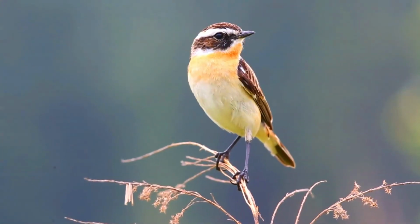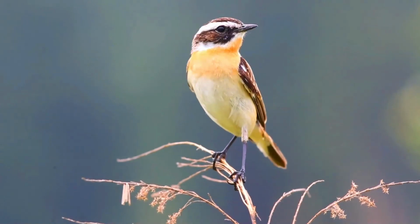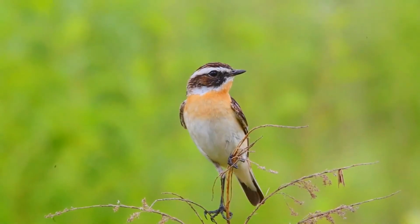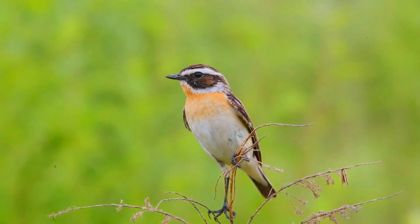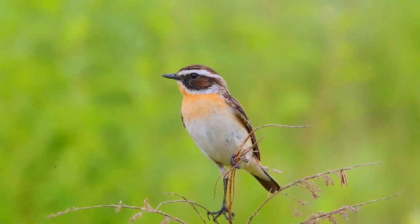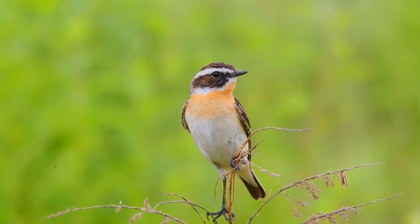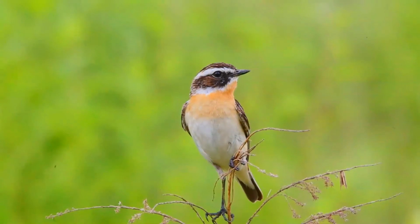The birds like to perch on elevated spots such as shrubs, from where they make sallies to catch insects, mostly taken off the ground, but also flying insects. While so perched, males in particular frequently flick their tail and sometimes their wings to show the white tail and wing flashes, for display or territorial communication signals to other whinchats.